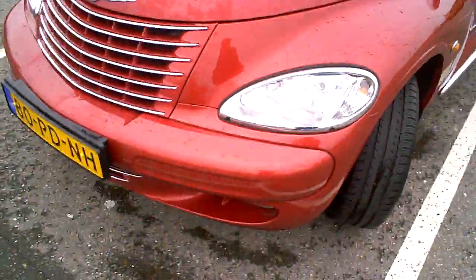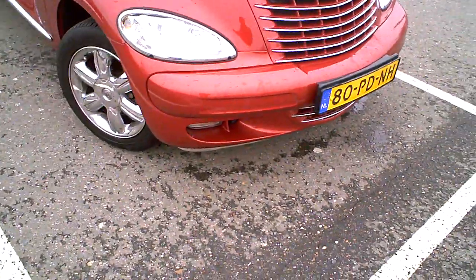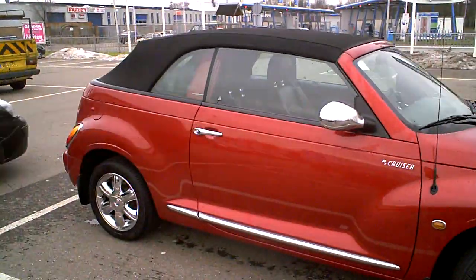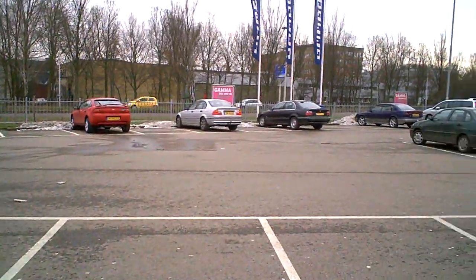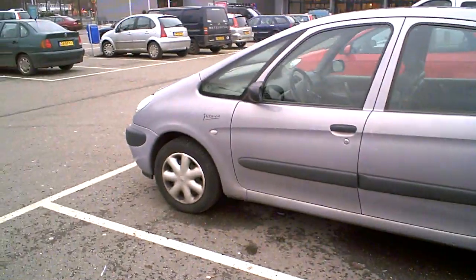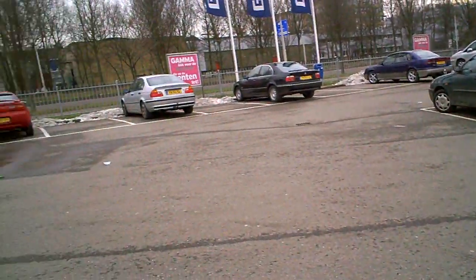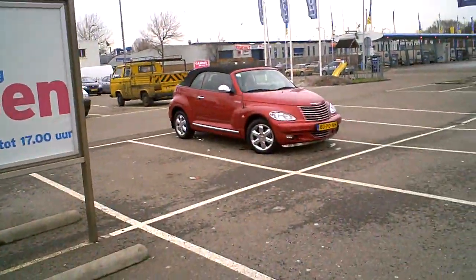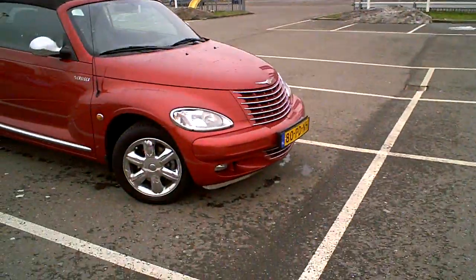Oi, oi, oi. Doesn't look too bad, eh? No, looks good. Well, besides that, all the normal stuff. You know, these ones. Citroën Picasso, Volkswagen, BMWs, nothing special, nothing special today, everybody's cleaning his car.